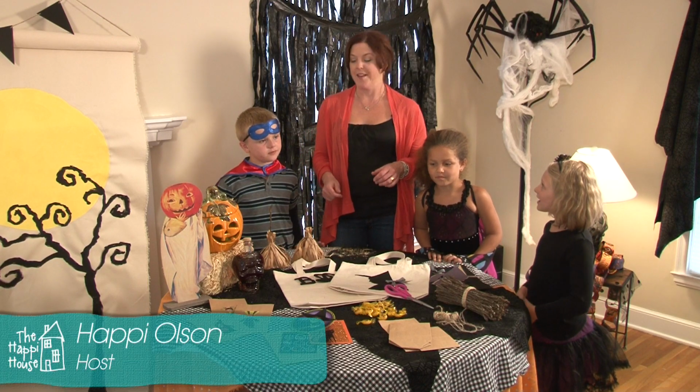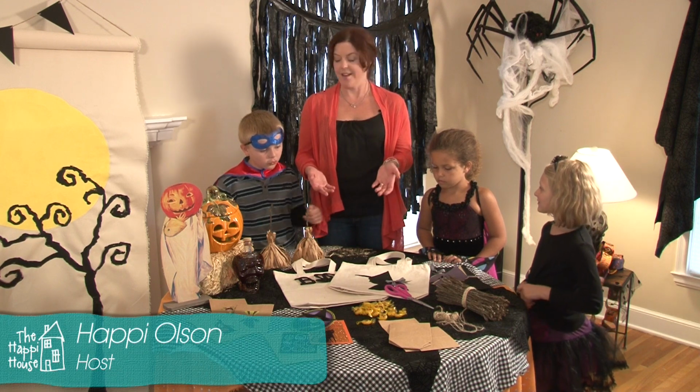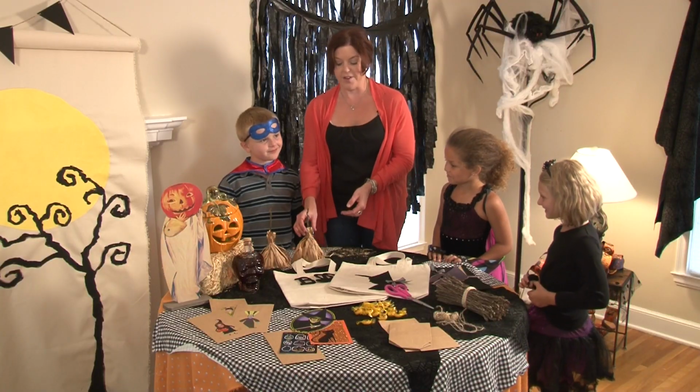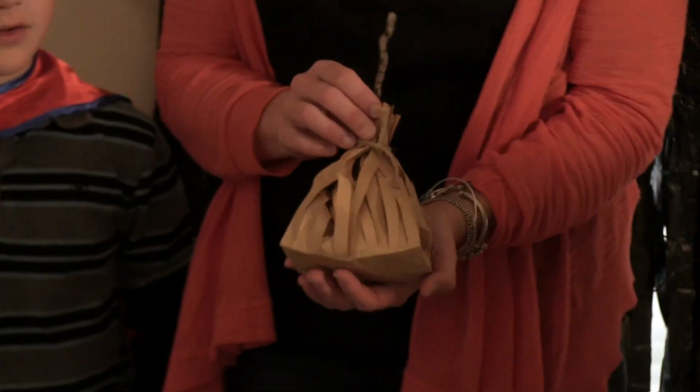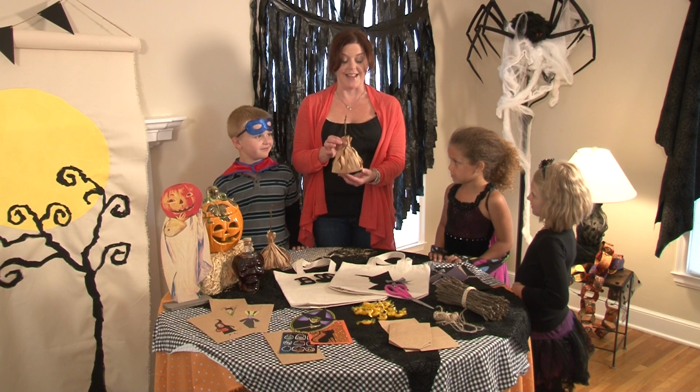We are going to show you how to make 3 easy Halloween craft items that you can use at a Halloween party. You guys ready? And here they are, yes. Okay, first we are going to show you how to make these really cute bags that look like a witch's broom. These actually have treats inside them.